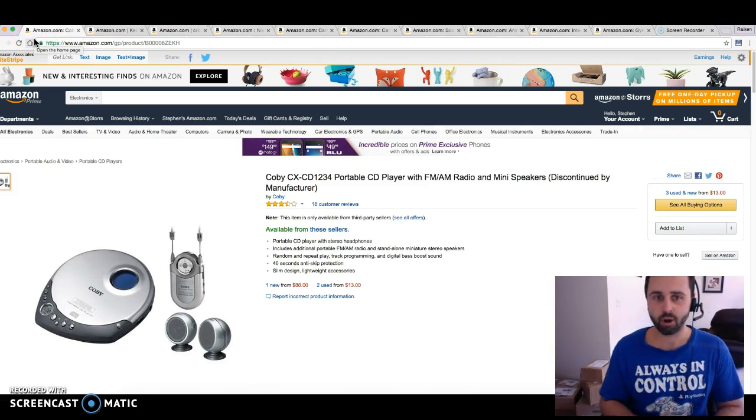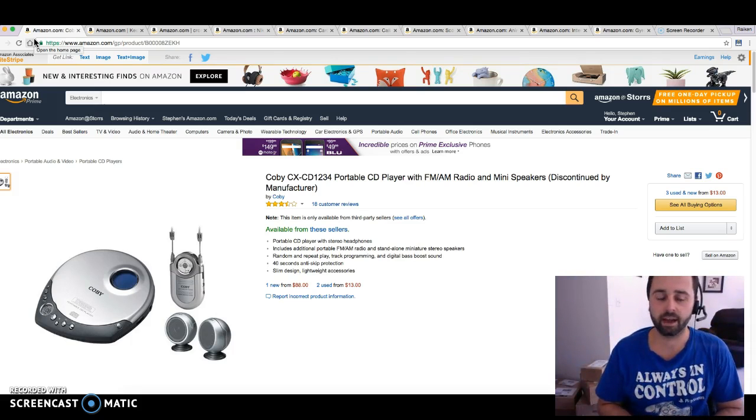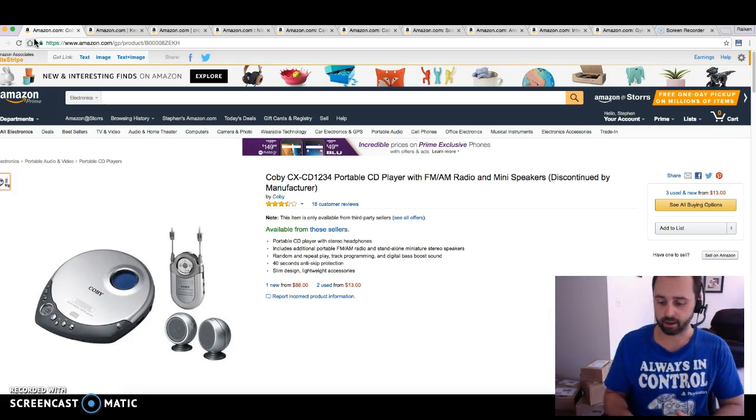Next item up is that Kobe CD player that I picked up from the consignment shop. I will link the video down below where I showed this CD player that I picked up from a consignment shop. A bunch of the items that I picked up from that consignment shop have already sold on Amazon, and there's another item I'm going to show you during this video that I picked up from a consignment shop and resold.